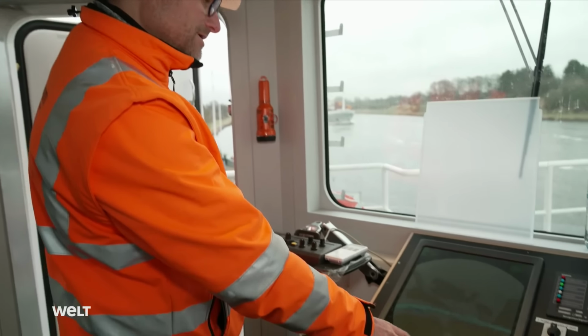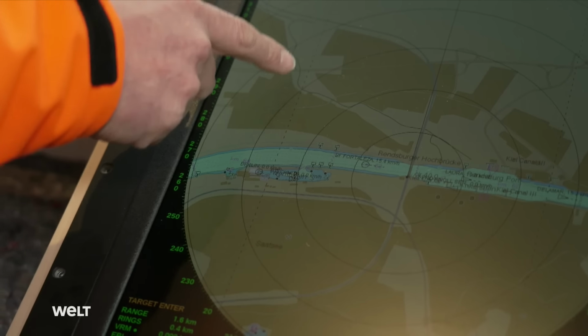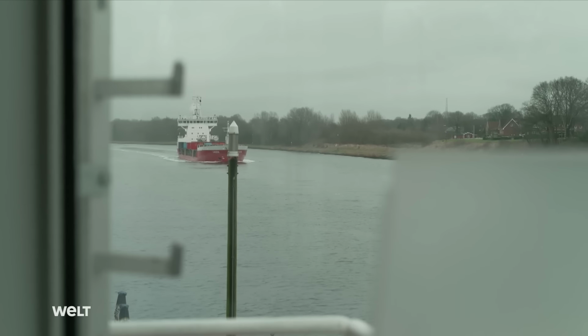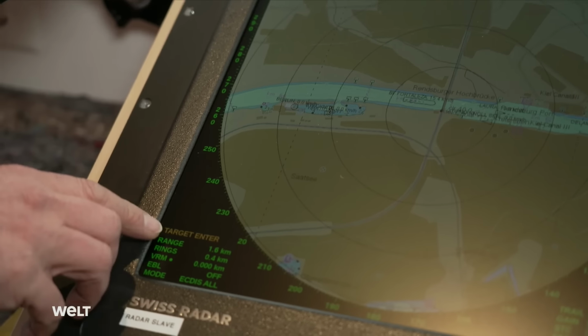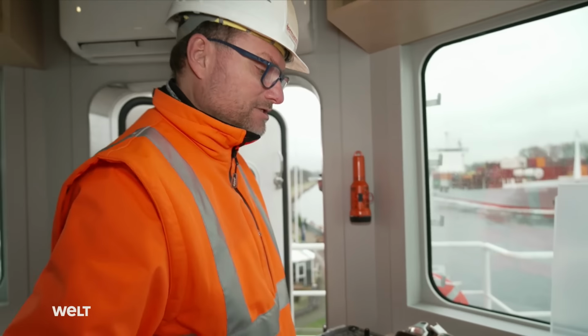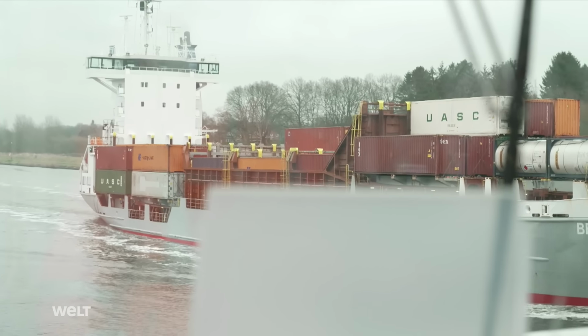Here we have the radar. You can see the ship there. It's in the canal and approaching the transporter bridge. This here is the 1 kilometer line. As soon as the ship enters this zone, we get an acoustic warning and this target enter notice appears. Essentially, we receive a warning that a ship is approaching. This is all controlled by the radar system. To further enhance safety, it's also been equipped with an emergency operation mode.